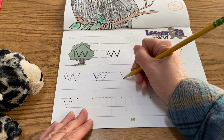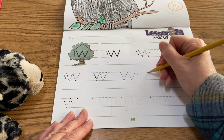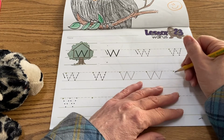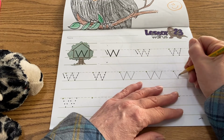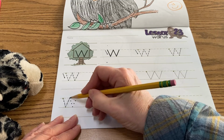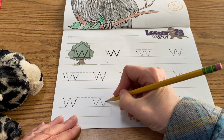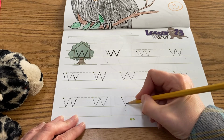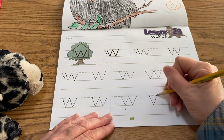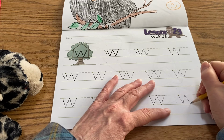Y and what? Watermelon. Okay. So slant down, slant up, slant down, slant up. And it can take a little bit of practice because you can't go straight down with these. Down, up, down, up. You get to trace it again right here. Slant down, slant up, slant down, slant up, and slant down, slant up, slant down, slant up.